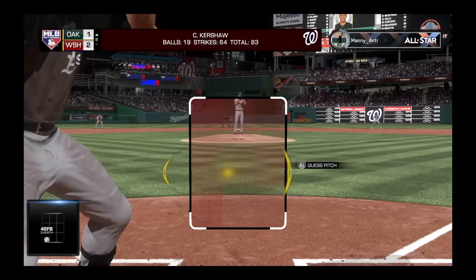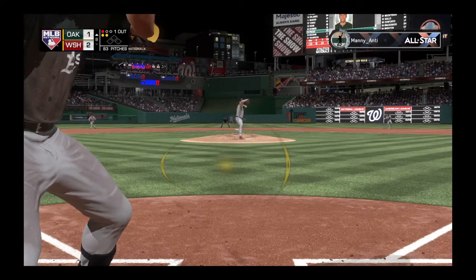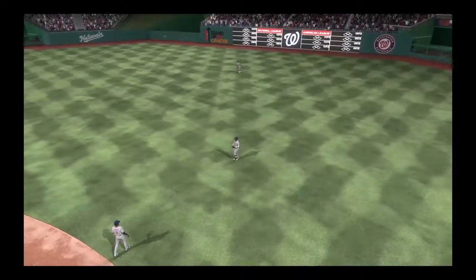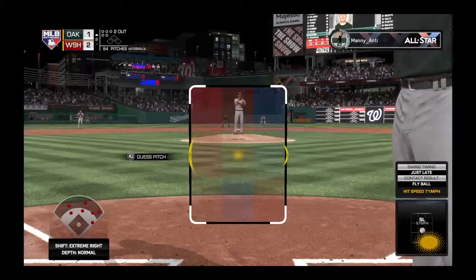Takes a fastball on the inside corner. Pretty adamant about working him inside right now. Back-to-back fastballs, and that one was able to find the zone. Swing and a flare hit toward right. Coming on is McCutcheon. He tracks it down and makes the play to record the second out. 16, Brian McCann.